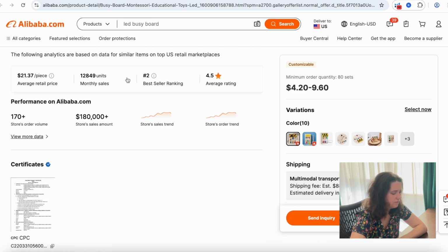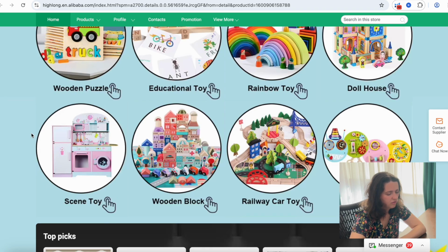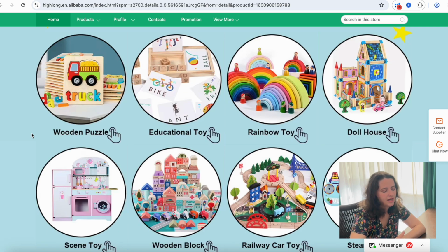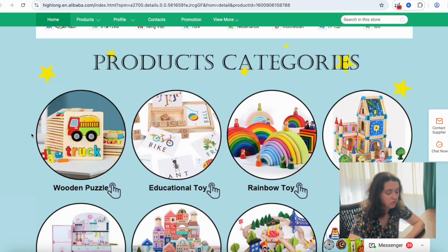Okay, let's scroll back here and let's click on this supplier here. So it goes to the supplier website on Alibaba. And what I like to check is what kind of products they produce. So if they produce mainly like wooden busy board kind of toys and wooden toys, it's a sign that this is a manufacturer, not a trading company. So what's the difference? The trading company has all types of products for babies, for example, like some tents made from fabric or some wooden products. And manufacturer, it has only one type of product. So here we can see that it has mainly products from wood.